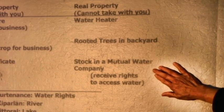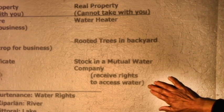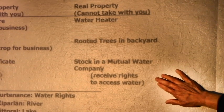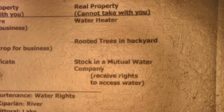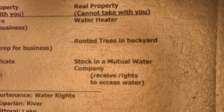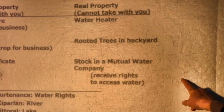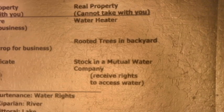That is a private company, and when you sell your property, the new buyer also has the stock in mutual water company. The difference is that the stock certificate is the stock that you buy in Wall Street, and that's why it's personal property stocks. The state exam will trick you with these two words, and you need to know the difference. This ends real property.